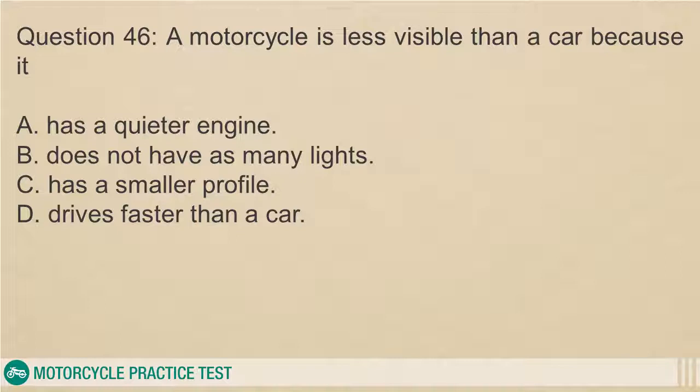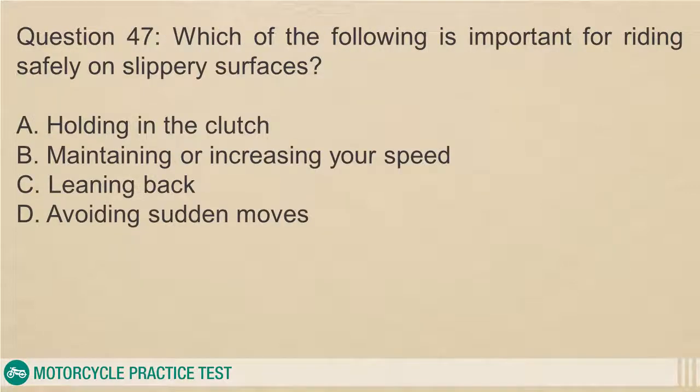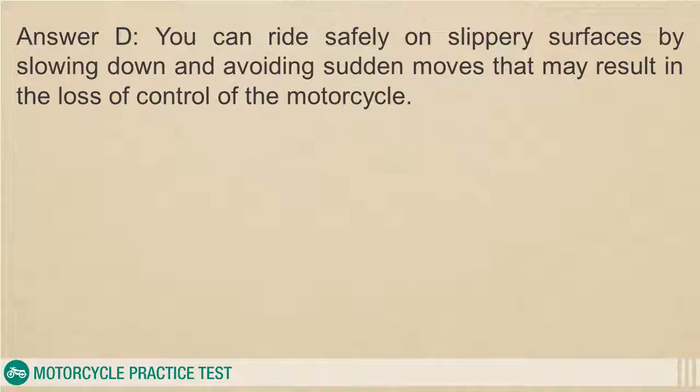Question 43. For the most stable riding, your knees and feet should be positioned. Answer D. You can decrease your chances of being involved in a collision by maintaining an adequate space cushion. Answer B. To stop as quickly as possible, you should use both brakes at the same time.